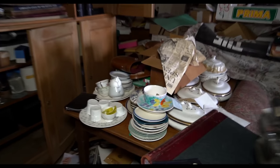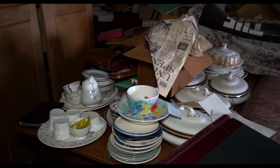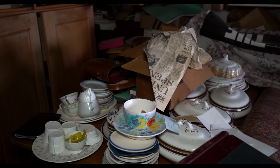Oh, he's just stored it. Look at all this, like. Passport. Oh yeah. Look at all this dinner stuff. It's just obviously been bought and then put there.